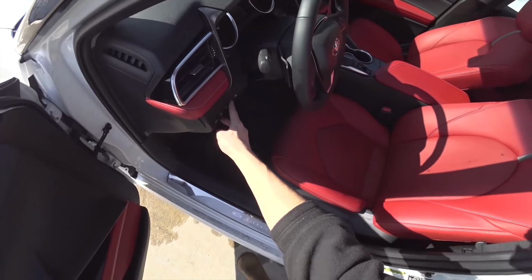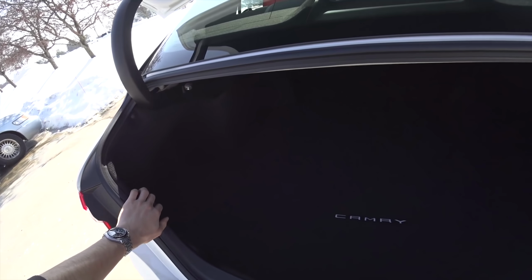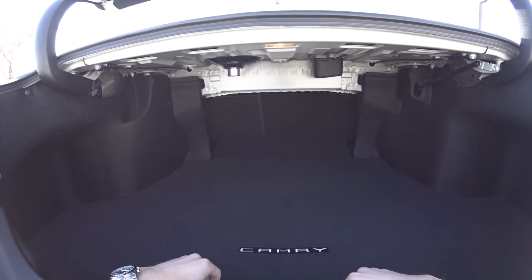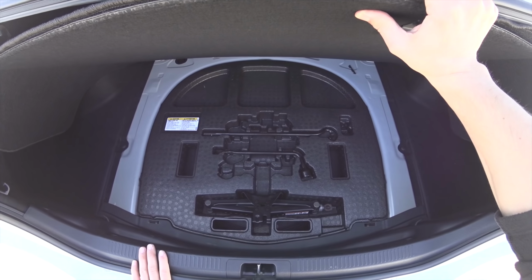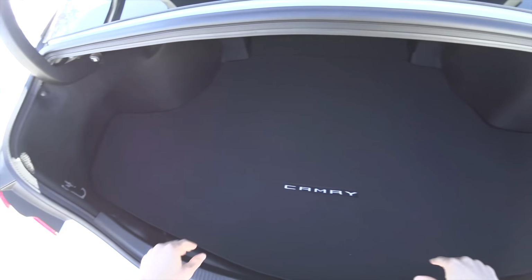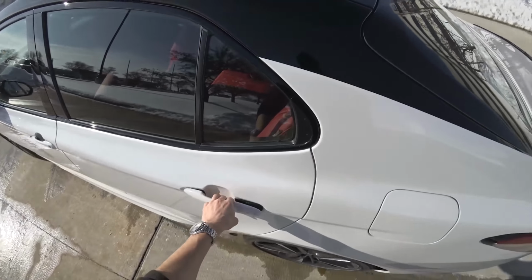And pop the trunk for you guys. Pops all the way up on its own, which is a nice feature. Really wide entrance into the trunk. You could definitely fit a set of golf clubs back here, no problem. The seats fold down in a 40-60 split, but there is a little bit of a hindrance on the top and the sides there. That's it, a pretty spacious trunk. You've got some tools and a tire jack here, as well as a nicely placed spare tire in the middle back there. JBL speakers in the rear window.